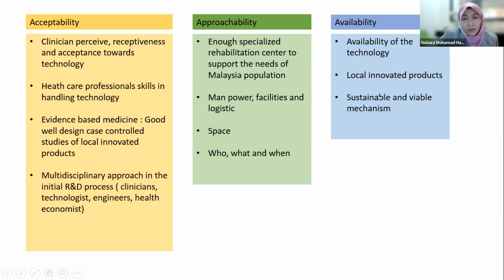And when we talk about approachability, of course, we don't have enough specialized rehabilitation centers to support the needs of the Malaysian population. I think that is a fundamental problem, because if you want to have robots, you have to have a center first. If you want to have robots, you have to have highly professional skills to handle the technology. So that is the fundamental question that has to be solved. And of course, we also lack basic manpower, facilities, and logistics to carry out basic rehabilitation service. And of course, we also struggle with space.